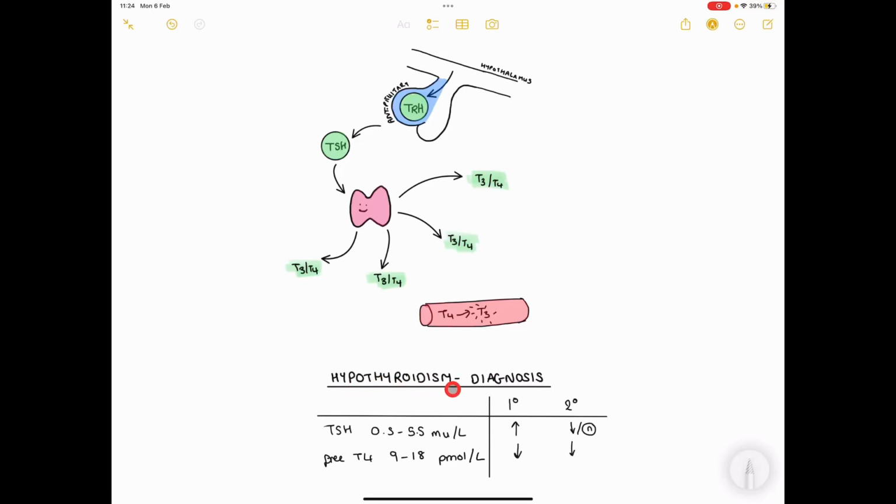Hypothyroidism: you have less T3, T4 hormones circulating in the blood. There's less thyroid hormone in the blood. In primary hypothyroidism, the problem is in the thyroid gland. The thyroid gland is abnormal, so the most common cause of this in the world is iodine deficiency. In more developed countries, it's autoimmune or Hashimoto's thyroiditis.